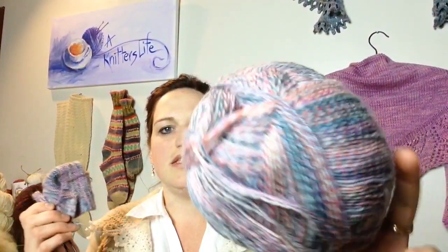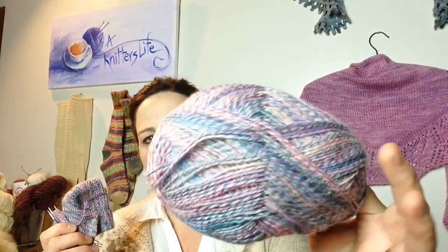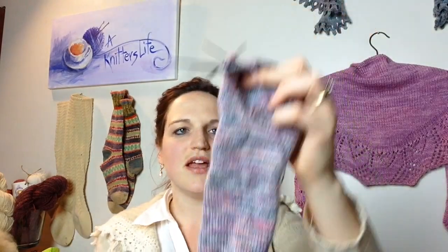Okay, one of the other things that I'm working on is this sock. I'm using, let's see, Regia Color Mania in the pastel colorway. It's really pretty, and I really have been enjoying it because it comes out with this gorgeous tweedy effect in the sock. Isn't that pretty? It's like speckled.